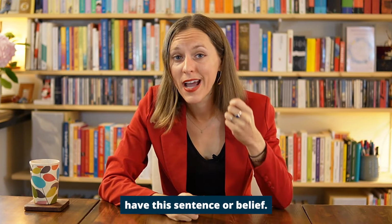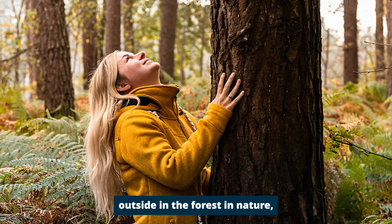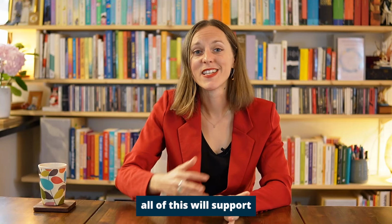Instead, we want to think energy-wise. Can you do your deepest work in the morning? Can you take that lunch walk? But also maybe having a small brief meditation or breath work practice, because this helps to fuel the body. As we mentioned, the overwhelm isn't just in our mind, it's also in our body. So if our body is feeling calmer, more grounded after meditation, after spending some time outside in the forest, in nature, all of this will support high levels of energy and help you to decrease this overwhelm.